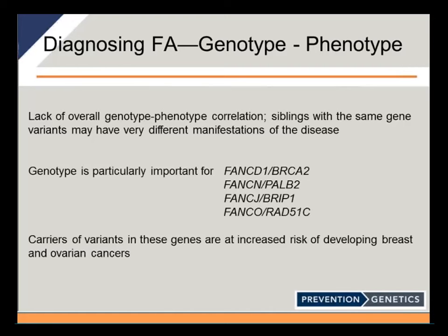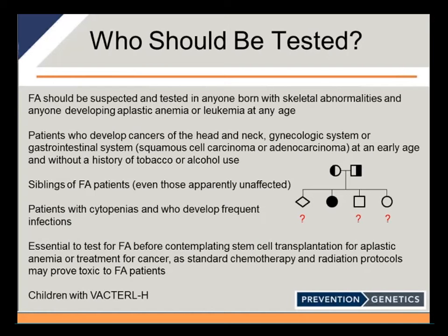Genotype is particularly important for some of the Fanconi anemia genes, such as FANCD1, FANCN, FANCJ, and FANCO, because carriers of variants in these genes are at an increased risk of developing breast and ovarian cancer. Many of you, I'm sure, are aware of the increased risk of breast and ovarian cancer because of BRCA1 and some of the other genes that are listed there and the tests that are available for those.